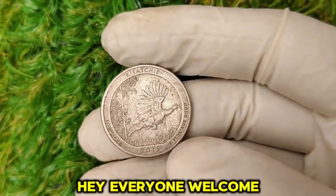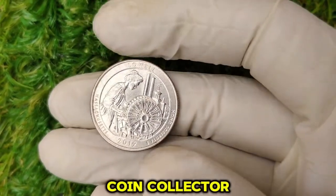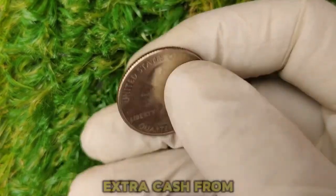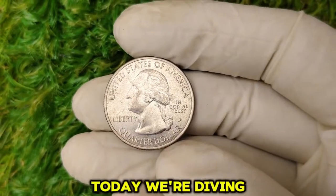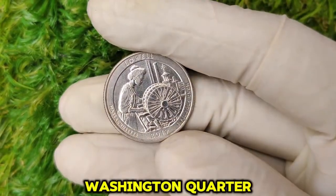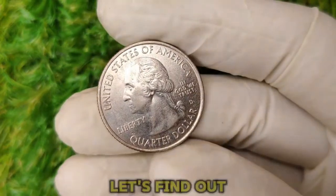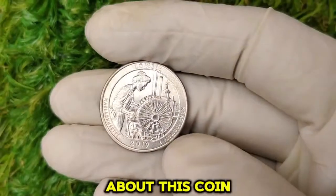Hey everyone! Welcome back to the channel. If you're a coin collector, a numismatist, or even just someone who's interested in making a little extra cash from coins, you're in the right place. Today, we're diving deep into a coin that you might already have in your pocket, the 2019 Lowell Washington quarter. Is it worth more than its face value? Let's find out. Alright, let's start with a little history about this coin.